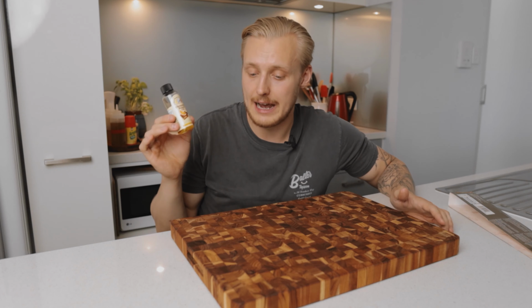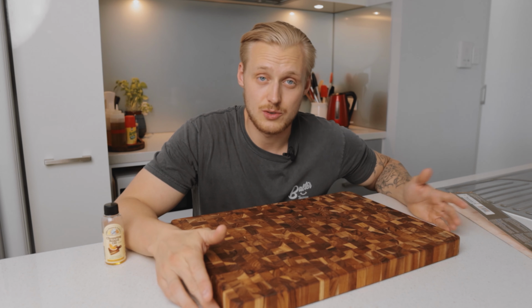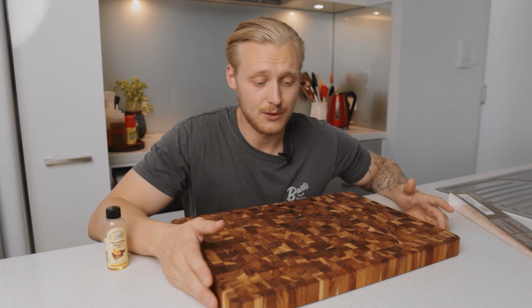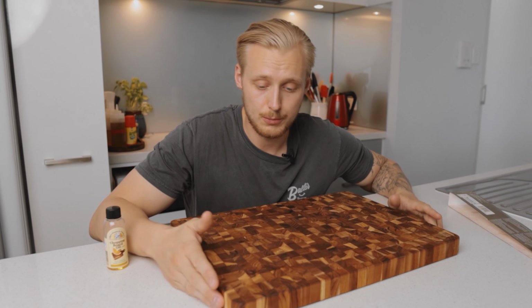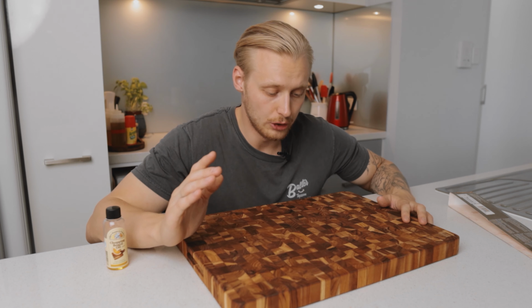I bought this one at the store where I bought my Teakhaus chopping board myself. It was about 15 Australian dollars, which would be about $10 US. It's a small bottle, but it will last me a few coats at least, and you only have to do it every once in a while. Whenever you see your cutting board or a butcher's block or a chopping board drying up a little bit, you can just apply a layer and let that soak in overnight, and you're all good to go.